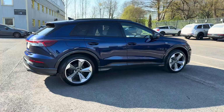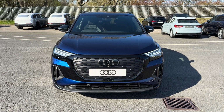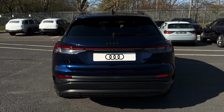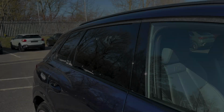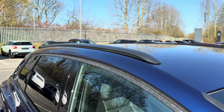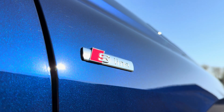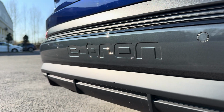The top features include the striking LED headlights that animate when the car is unlocked, paired with dynamic front and rear indicators for great visibility, large 21-inch alloy wheels, rear privacy windows for passenger comfort, black roof rails for secure road trips, electric folding wing mirrors, sleek badging around the entire vehicle including S-Line and Q4 badging, in addition to stylish front and rear e-tron badging.